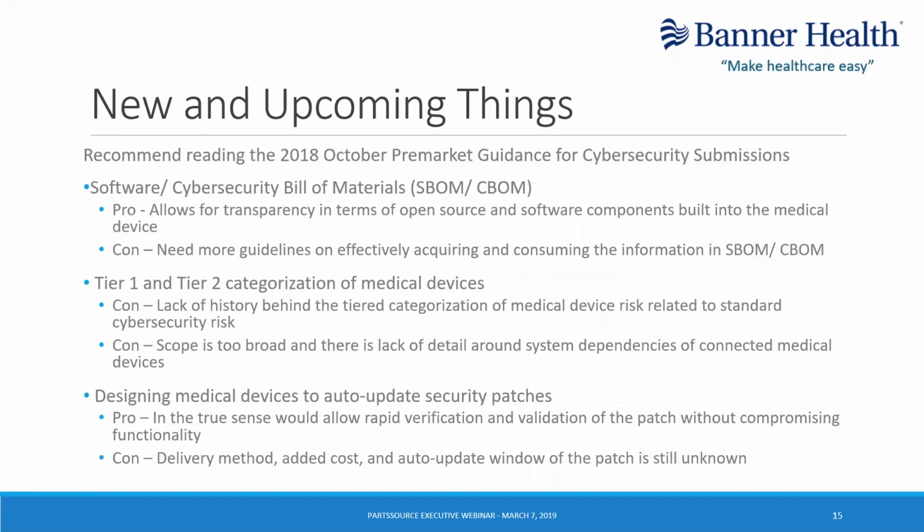Moving on to some of the things that came out of the 2018 October pre-market guidance document for cybersecurity submission. There was a workshop held in Maryland in January this year, and there were some interesting things that the document recommends and a lot of things that were discussed. I've put together a set of pros and cons, which are my opinion, but I would recommend everyone read the 2018 October pre-market guidance for cybersecurity submissions document and also provide their feedback during the public comment period that is ending on March 18th.